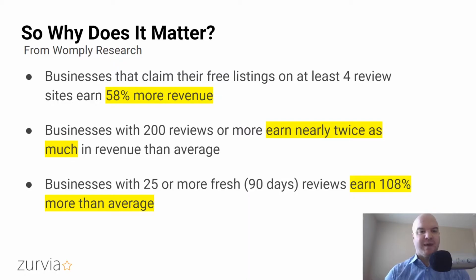So here's the question. Why do reviews matter? These are some really important statistics that you can find on Womply Research. Number one, businesses that claim their free listings on at least 4 review sites earn 58% more revenue than businesses who don't. Businesses with 200 reviews or more earn nearly twice as much in revenue than the average business. Businesses with 25 or more fresh reviews, that's within 90 days, earn 108% more than average. So you can see these are hard statistics that reviews absolutely translate into revenue. 200 reviews means twice as much business. You need 25 reviews within a 90-day period to earn 108% more than the average business in your industry.